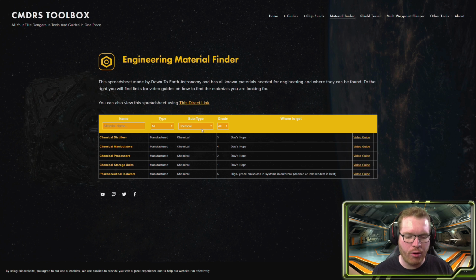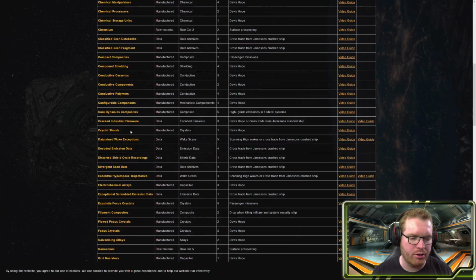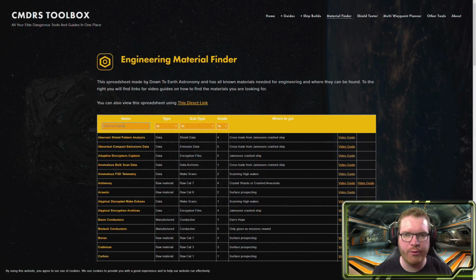So again, you can do all your filters on your own, and you can do that in the spreadsheet, but it's a little bit more difficult when you have to do a lot of other things first because you don't have edit rights to it. But the fact you can search here and do these drop-down filters, I think makes it a lot easier and a lot quicker to find what you need. And you don't have to sit and scroll down a long list. You can basically just type in the name of the material you're looking for, and you're good to go.